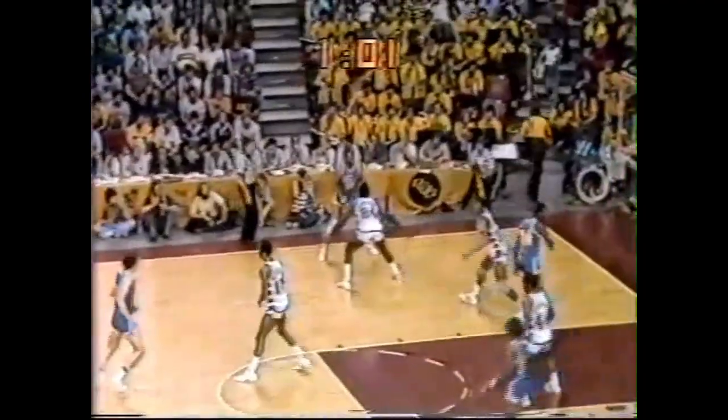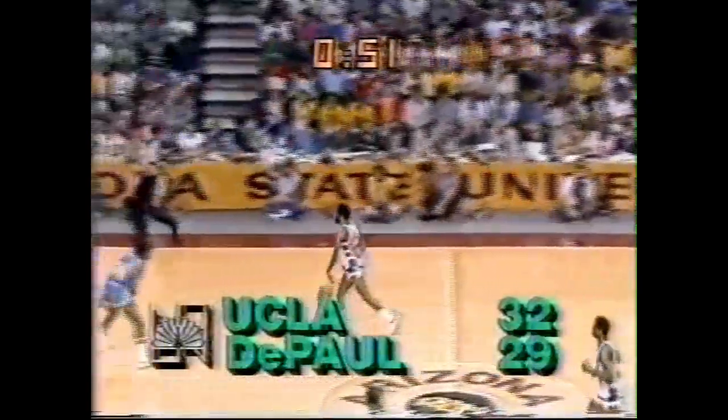UCLA has played a good first half. They lead by 1 over the number one team in the country. It's Wilkes inside. Oh, how did that one go in? Off the heel of his hand. 53 seconds left as Wilkes has his first basket. UCLA leads by 3. Final minute, first half. All the scores, highlights at halftime. Special features, stay with us.